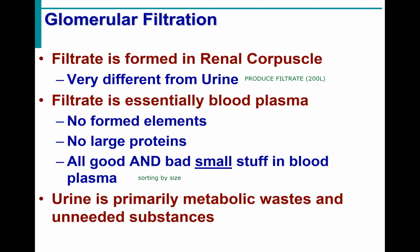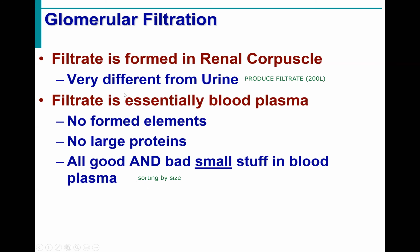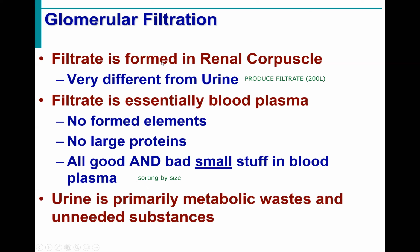Once we sort it by size, then we have to process it, and we go from 200 liters of filtrate to, as we talked about, 1 to 2 liters of urine. So that's a massive amount of processing that takes place, and that urine is basically metabolic wastes, excess unneeded substances, toxins, which I guess still fall into unneeded substances, and a little bit of water. All right, so again, there's a very big difference between filtrate and urine. And remember, it does not become urine until it leaves the medullary pyramid, not leaves the nephron.